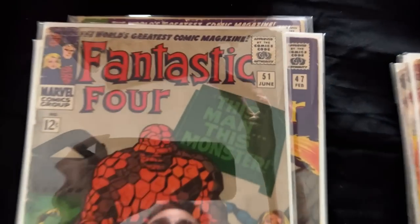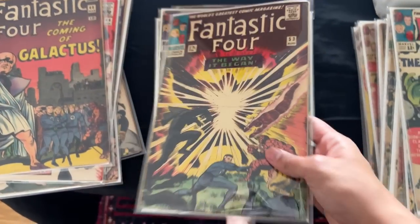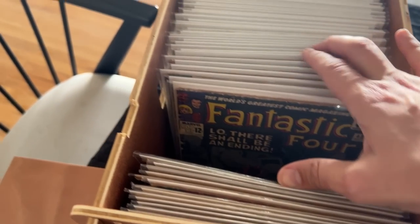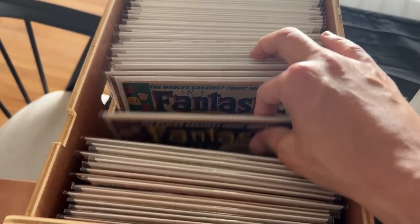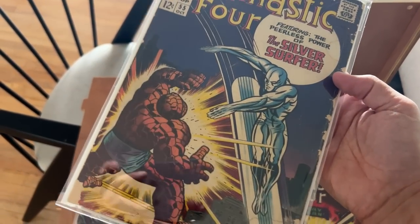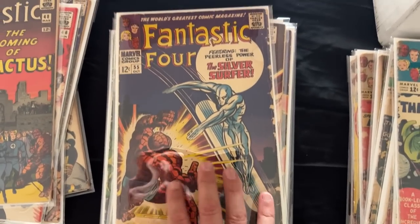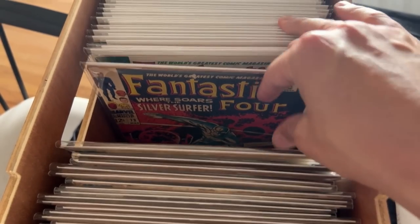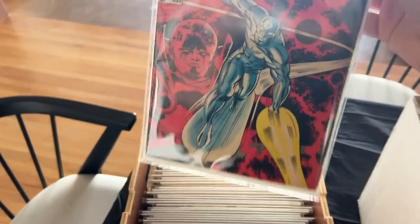Fantastic Four, This Man, This Monster, 51, one of the great storylines. Second Black Panther, I might have already said this, but he didn't have 49 and he didn't have 52 in the collection. Another cool Silver Surfer cover that's just generally pretty desirable. And then other cool books in the run. Here's like 72. A lot of people like this book.